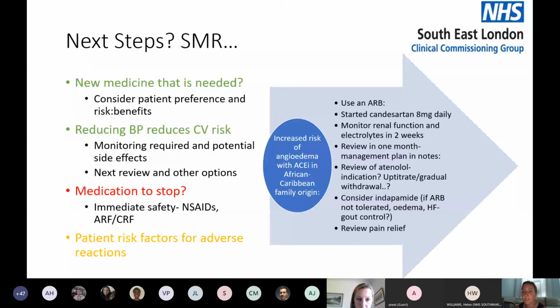So is it reducing blood pressure? Is it causing the renal function to go off? And we'll keep a close eye on this. And we'll also talk to the patient about reviewing the atenolol. What's it for? How long have we been taking it for? Is it something that we can increase the dose of according to the blood pressure and the heart rate? Or do we need to gradually withdraw it?